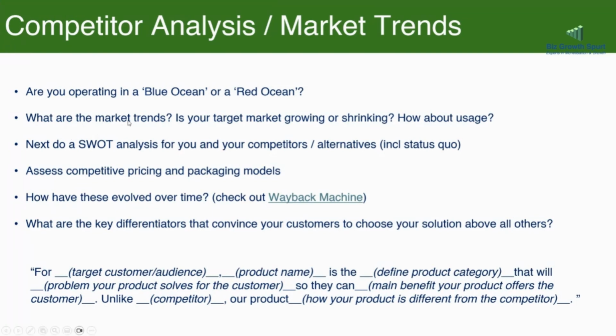So we also want to look at market trends. Is your target market growing or shrinking? If your target market is going backwards, then you may need to look at crossing the chasm, looking at different markets, different customer segments, and then do a SWOT analysis to really understand what your point of difference is, what your strengths are, what the opportunities are, and then potentially where the weaknesses are and where you need to plug the gaps.